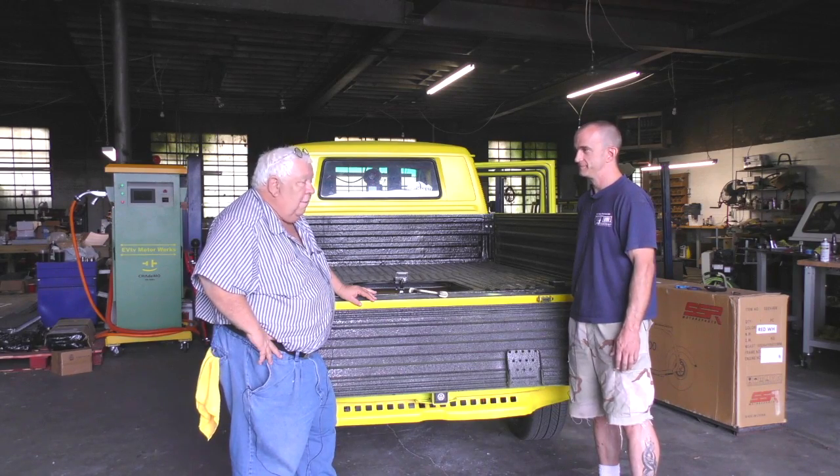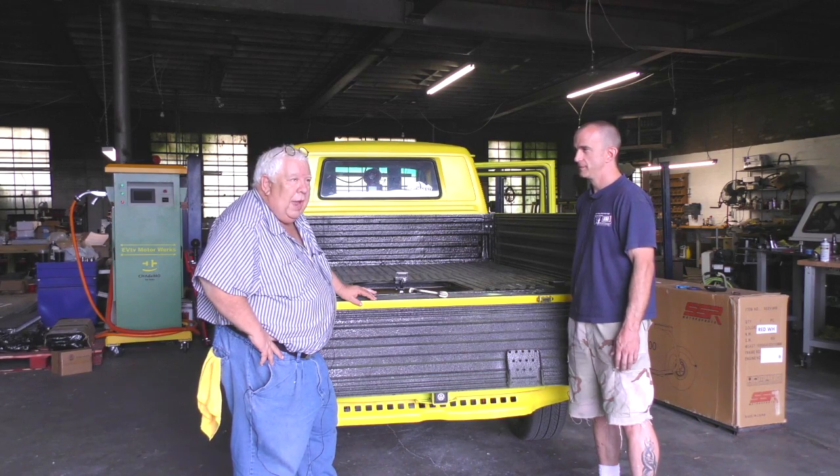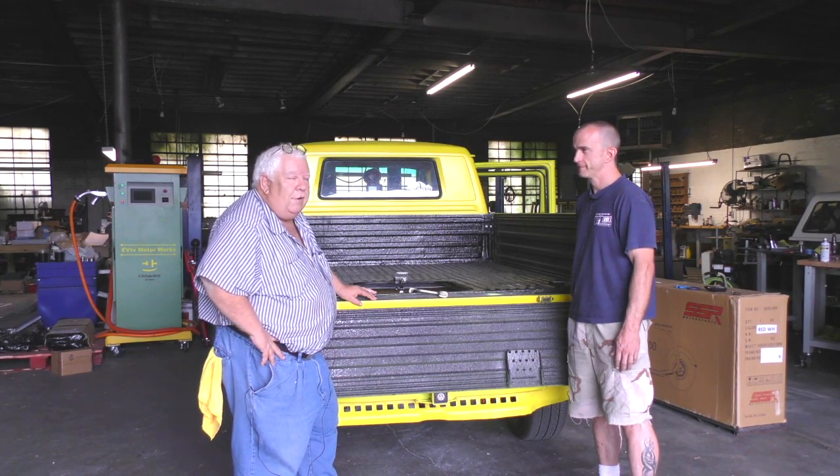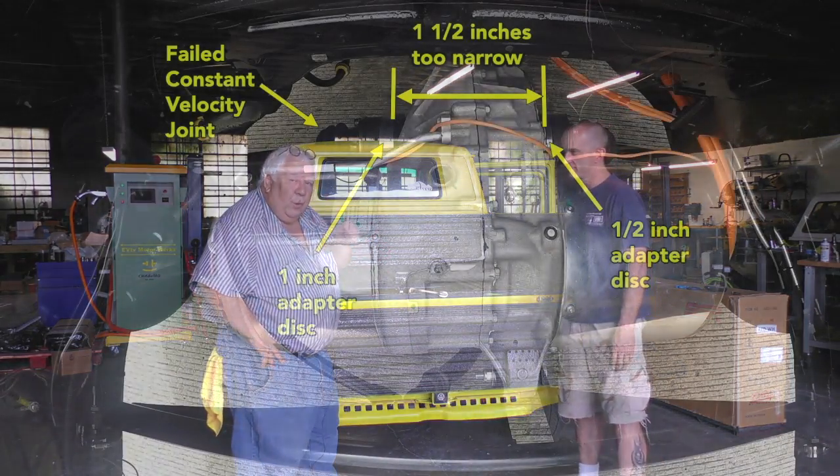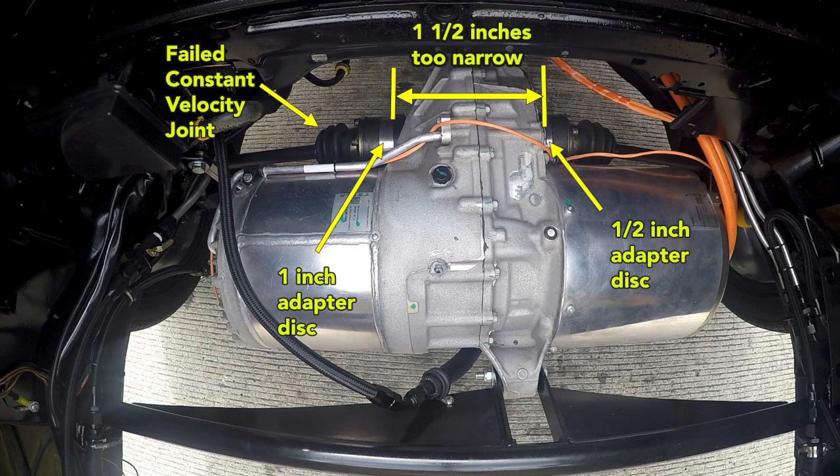It worked fine for about... that was when we discovered that we were 1.5 inches too narrow. That's because 3/4 of an inch on each side had been taken off of the drive plate. So we're 1.5 inches too narrow, and we're 1 inch to the right. And so we made a 1/2 inch plate for the left and drove about 2 days, and then you were some distance away when that one popped.